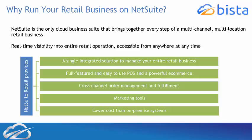And thereby it is a real-time solution. So if you have a salesperson who has just sold a product that needs to be fulfilled by somebody at the back end from your warehouse, they will get a notification within no time. Actually, no time is not the word, real time is the word.